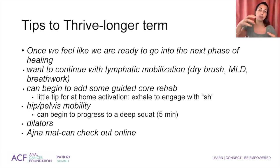We want to really start to move the pelvic fascia through its full range of motion. And the way we go about sitting these days in chairs, cars, and so on, we're really stopping the pelvic fascia at about 90 degrees. So if we can get that full range of motion, it's really helpful.